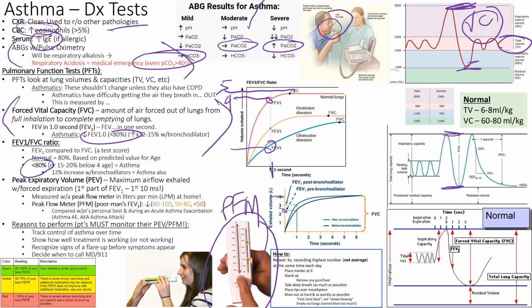And then we got the peak expiratory volume, and this is what we take home with them. All right, so we say, hey, that's what your score is, and we're going to compare it to your age. I'm going to say someone your age and height and weight should get out this much air, right, in 1 second. So we can measure that.